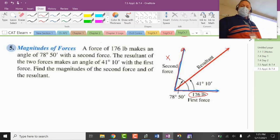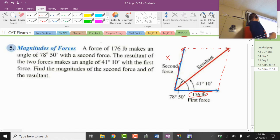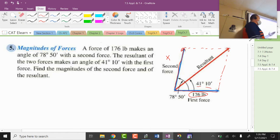The resultant, okay, let's complete the parallelogram. Sorry, I've said rectangle a couple times today. I don't know why. And then understand that the resultant and the first force make a 41°10' angle. All right, so it's given, but you should be able to draw that and understand it's one of these scenarios.